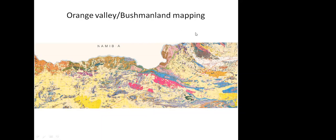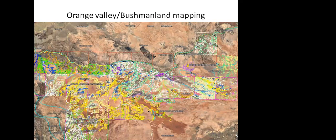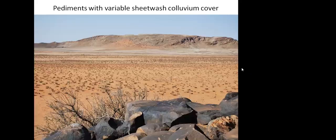Okay. Let's just zoom quickly further down the Orange to an area where we've been doing mapping now in the Orange Valley and in Bushmanland between Pofadder and Springbok. And the development of Cenozoic deposits or Quaternary regolith in this area is actually quite complex.